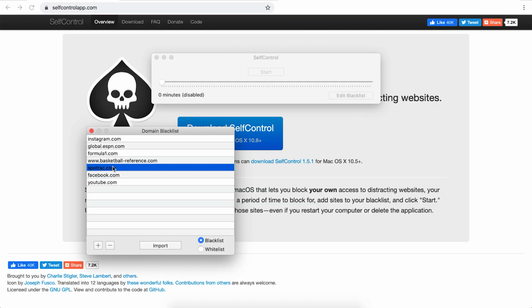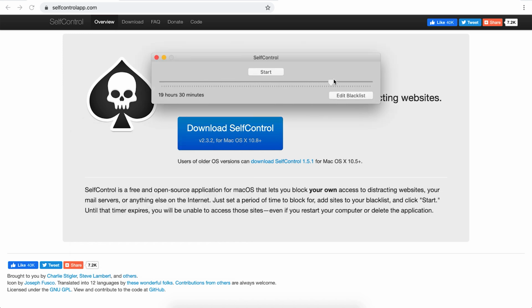The third one, which is definitely not for the faint of heart, is a product called Self-Control. And as you can see here, you can load in different sites to it and you can set the timer between 1 hour and I believe 12 or 24 hours, one of those. And this one is ruthless. It doesn't matter what you do. Once you turn that on, you can turn the computer off, restart it, log out. It doesn't matter. You can't get back to that website.